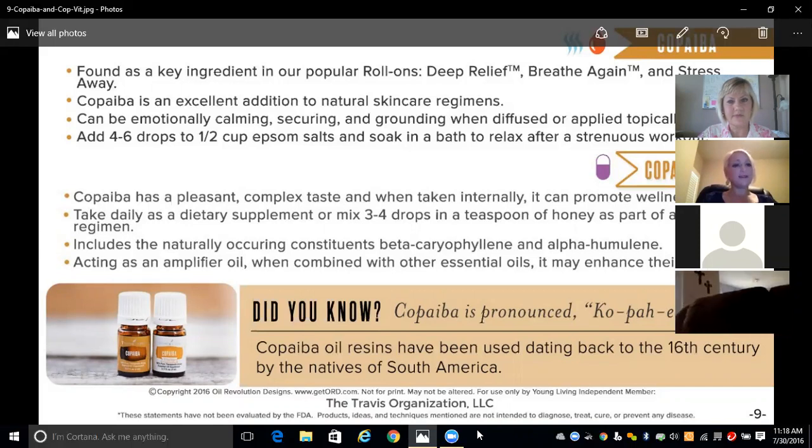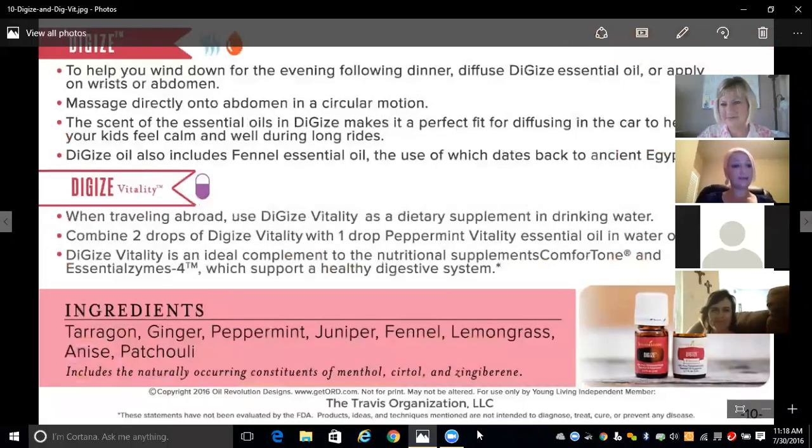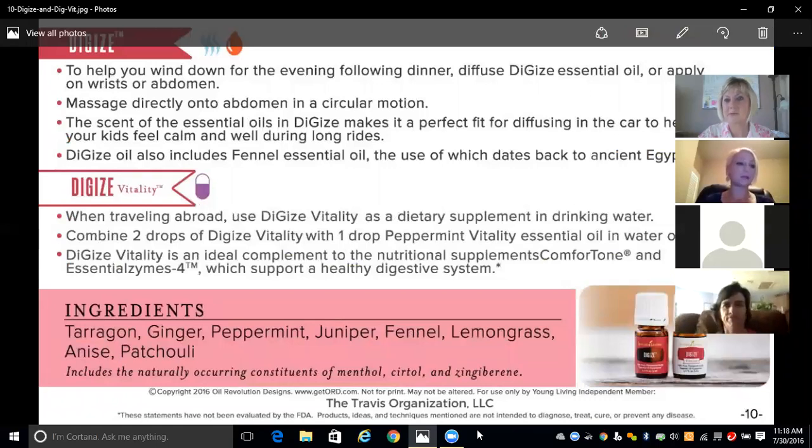And then the copaiba vitality, you can stick in a capsule or drink it in your water, and it's just great for promoting wellness, and it has a really mild taste. So if you have some friends that are a little bit sensitive to the smells and taste of the oils, it's a very mild one, so it's really great. That's good to know. It's also a really great amplifier oil when mixed with other oils. I love to mix it with some peppermint or maybe with some PanAway and put it on my neck and shoulders.